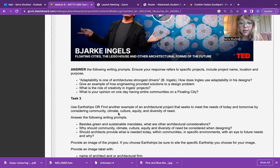And then task 3, you can use Earthships, or if you already know about something other than Earthships that you would like to use instead, you still need to watch the Ed Puzzle video, but if you have something in mind that you want to use for this, you can definitely do that as well. So you can use Earthships or find another example of an architectural project that seeks to meet the needs of today and tomorrow by considering community, climate, culture, equity, and diversity of need.